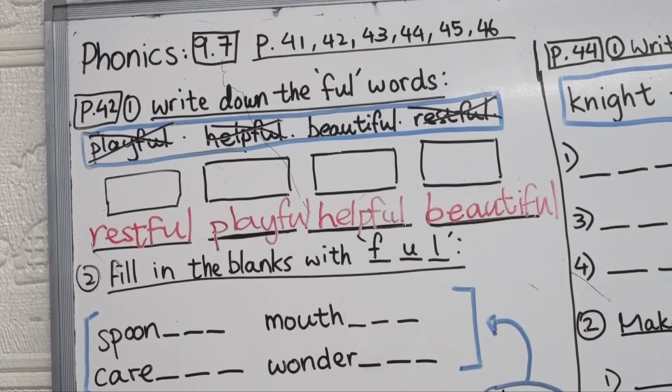B-E-A-U-T-I-F-U-L. Quite a long word, right? Beautiful. B-E-A-U-T-I-F-U-L. Beautiful. Okay? Alright, so try to write that down carefully without any spelling mistakes.